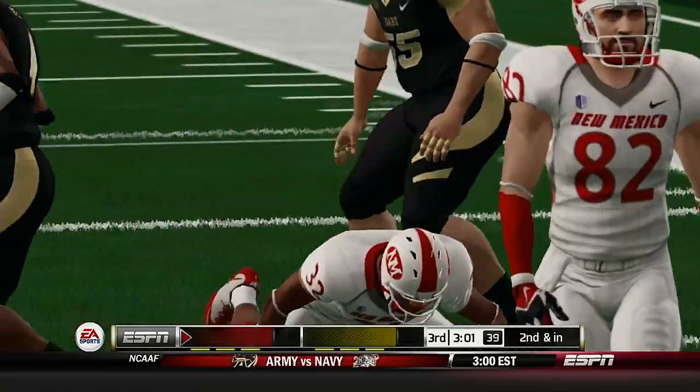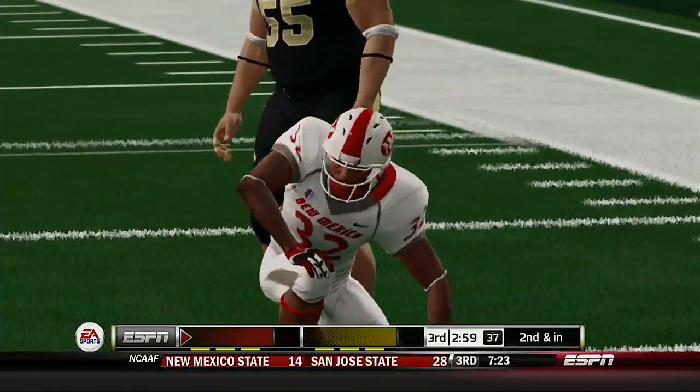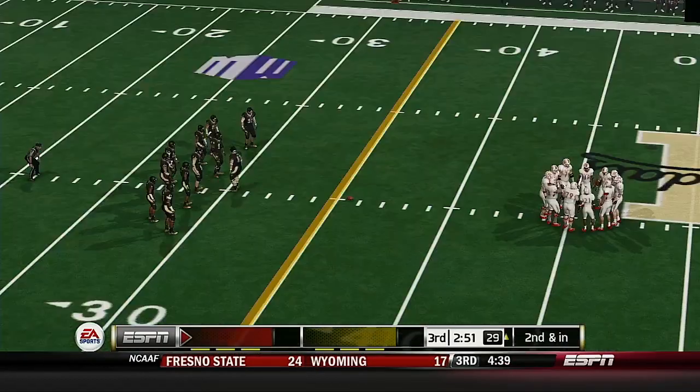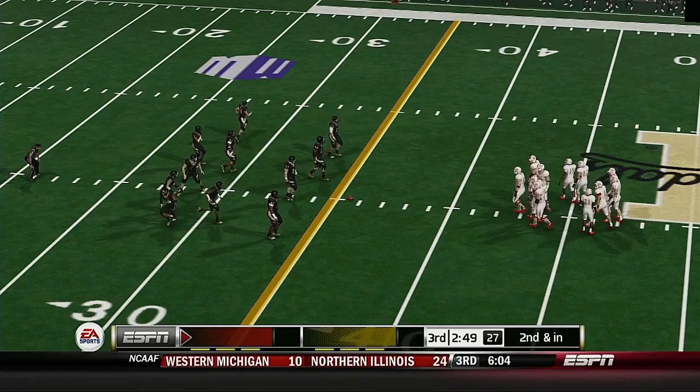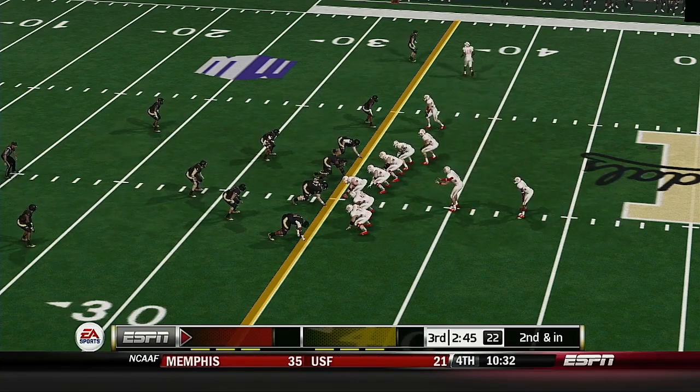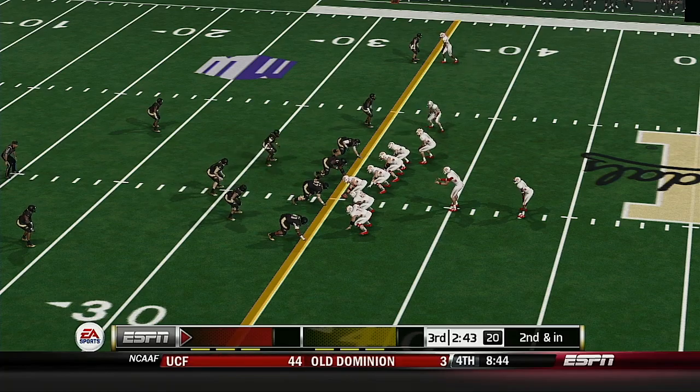He's taken down at the 35. Gain of 10. That'll make it second and inches. Double tight, double tight. 34's the mic, 34's the mic. He's got to check in, check in. Ready!